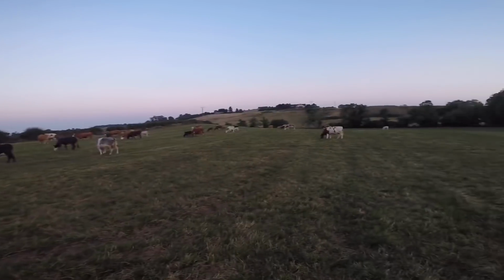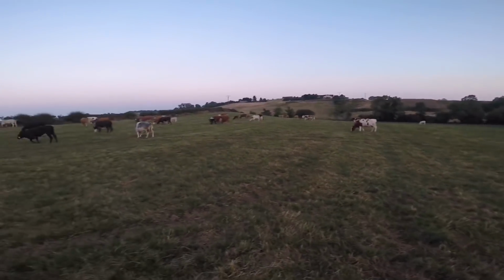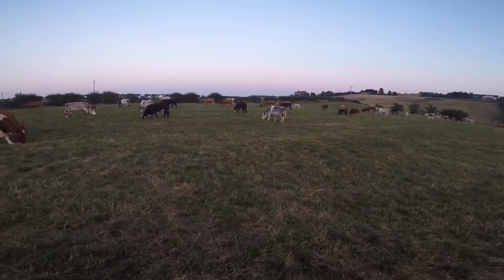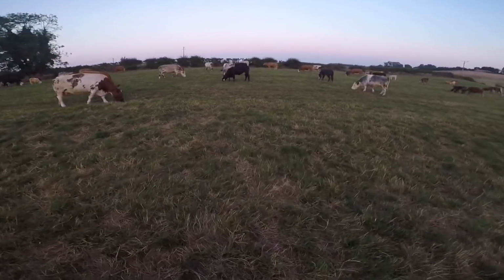So that went a little bit more straightforward than the previous move. We just opened the gate, called them, and they ran straight across the road. They're very happy to be out here on the grass.